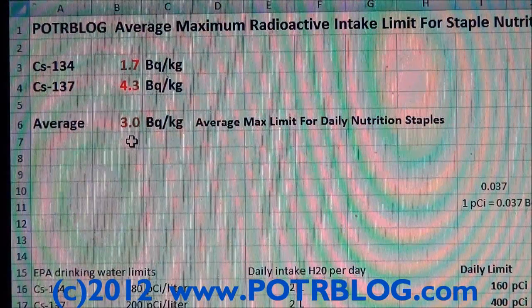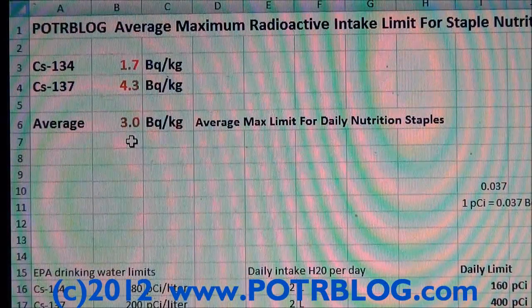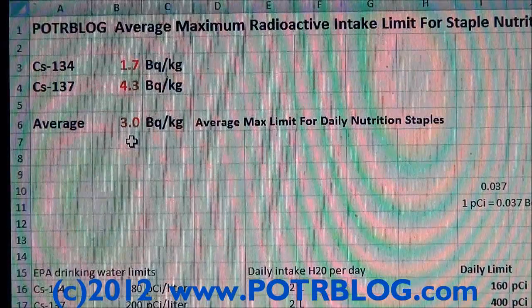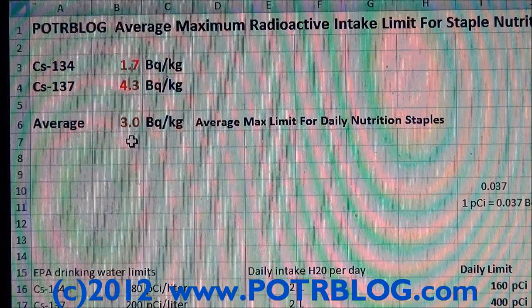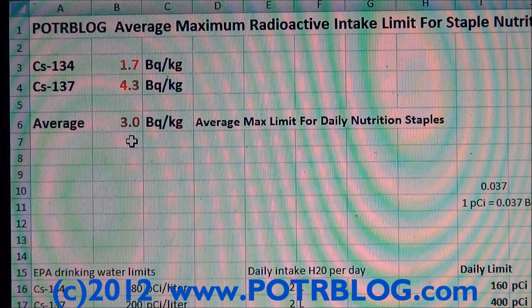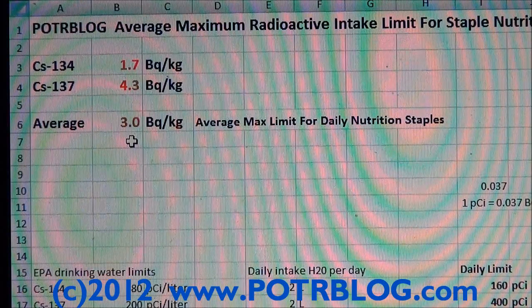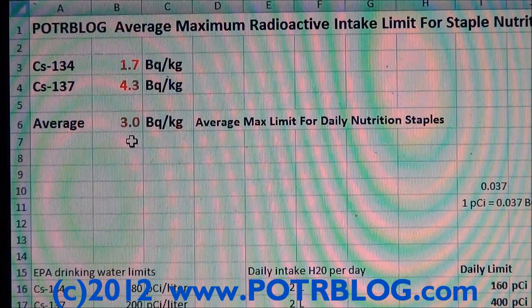Now, the way we came up with these values, this again was to look at the EPA drinking water limits. And the limits for the EPA on drinking water are because you drink water constantly, so you're constantly building up whatever's in the water. So they set maximums for individual radioactive materials. And you have to treat them individually. If you have cesium-134 and cesium-137, they're additive. You can't just say it's okay based on one and not okay based on the other.